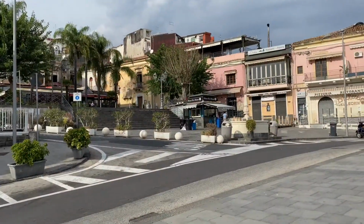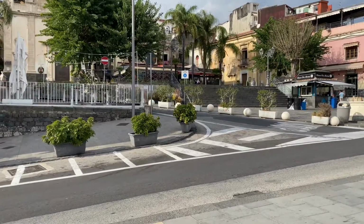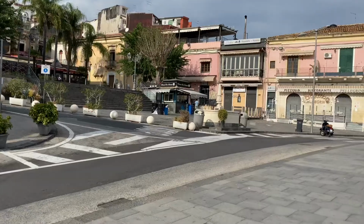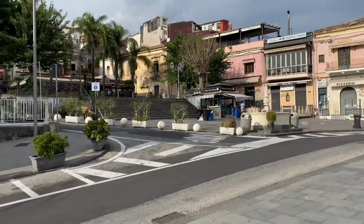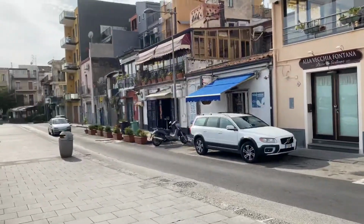Ciao. Ciao, ciao. So the piazza is not a lot of people. And this is around 1 o'clock. So usually you'd find some people getting their lunch, but it's kind of quiet. All the restaurants.